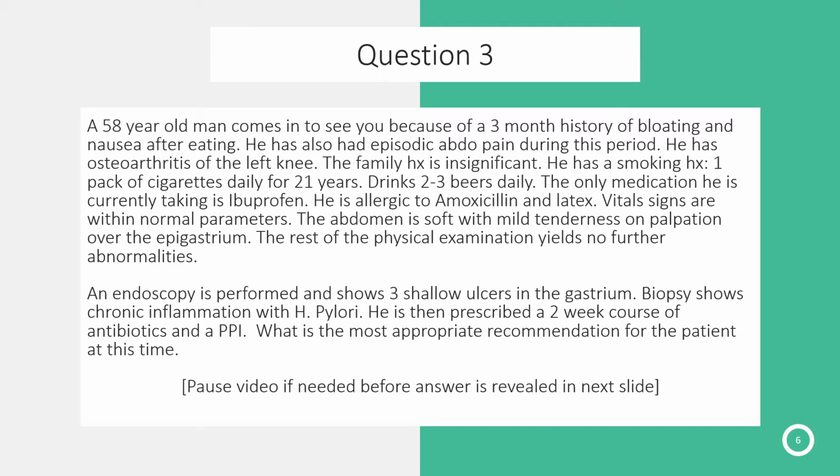Question number 3. A 58-year-old man comes in to see you because of a 3-month history of bloating and nausea after eating. He has also had episodic abdominal pain during this period. He has osteoarthritis of the left knee. The family history is insignificant. He has a smoking history of 1 pack of cigarettes daily for 21 years. He drinks 2 to 3 beers daily.